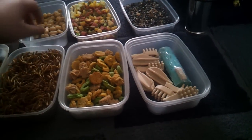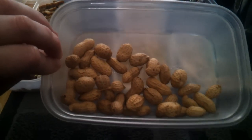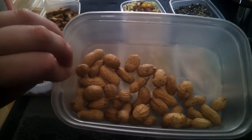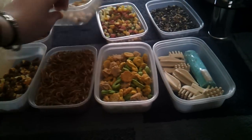We then have some monkey nuts, which my sister is going to get me some more of next week when she goes on holiday, because there's a little cute pet shop where she goes on holiday, and they sell massive bags of monkey nuts for like £1. So she's going to get me some of them.